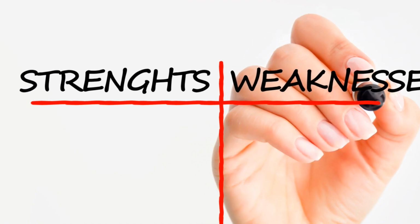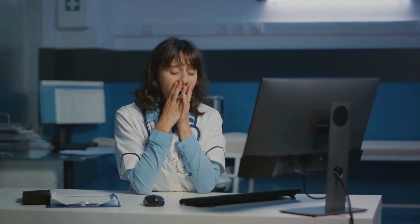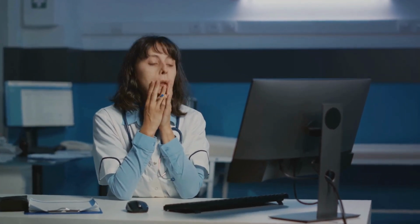By starting with a strength that is directly tied to your prospective role, you're immediately positioning yourself as a strong candidate. But remember, it's not just about showcasing your strength. This question is a test of how self-aware you are and whether you're capable of recognizing areas for improvement. So, next, you'd move on to a weakness. Now, it's crucial that this weakness is genuine but not detrimental to your potential role.